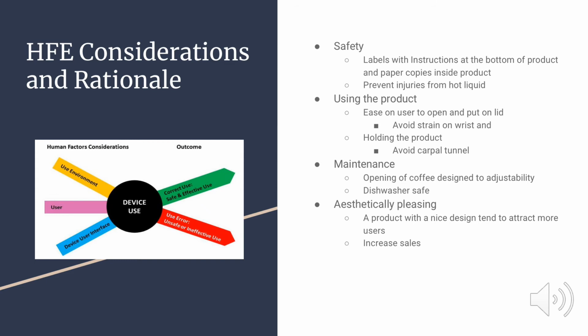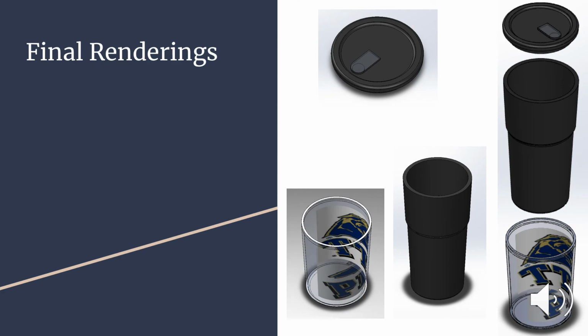Following that, we're going to look at maintenance. The opening of the coffee cup is going to be designed for adjustability. Next is going to be dishwasher safe. Next is going to be aesthetically pleasing. A product with a nice design tends to attract more users and increase sales. Next, we have some renderings of our product.